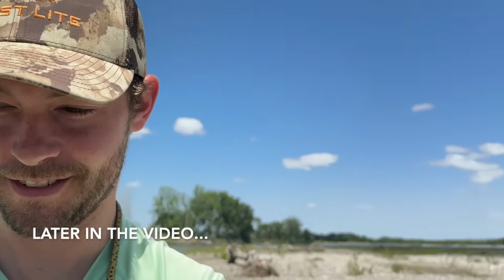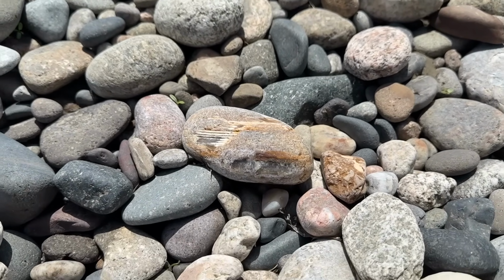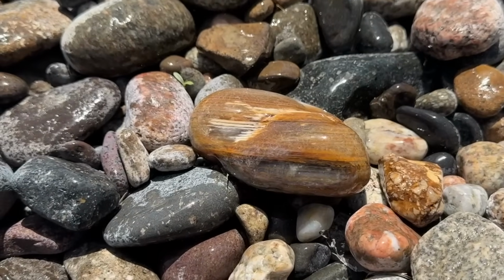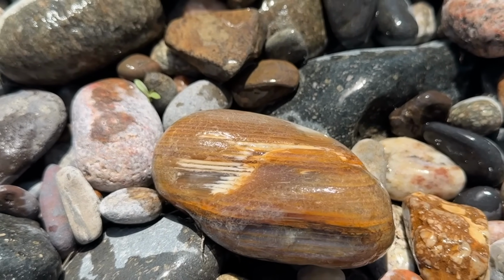I think we've got an absolute banger of a piece of agatized wood right here. I just want you guys to appreciate how beautiful this is without having any water on it. And now watch the transformation. Look at that. That is just incredible.